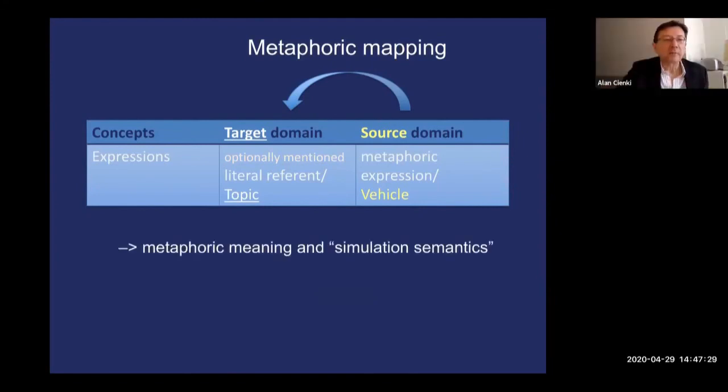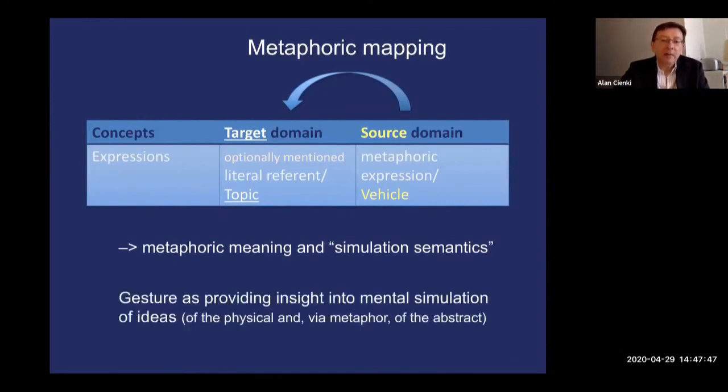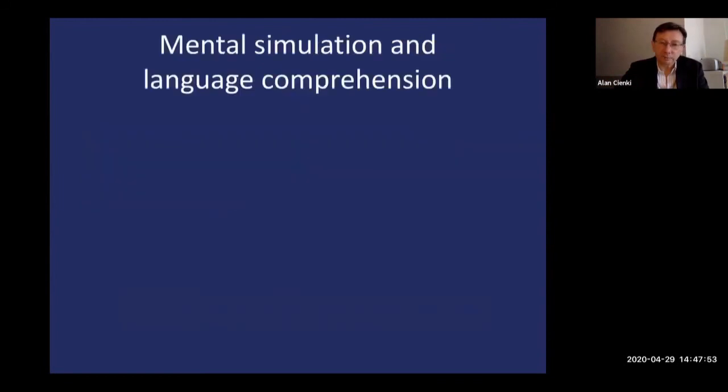3-4 minutes. I can wrap up with this idea of how this then relates to how we understand meaning. So there's an approach studying semantics in cognitive linguistics and also some in cognitive psychology, looking at what's called mental simulation. And looking at gesture also provides some additional insights into how this might be playing out.